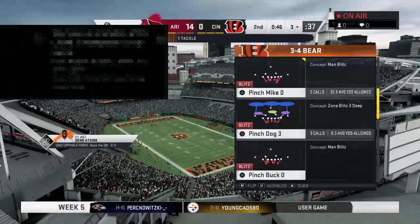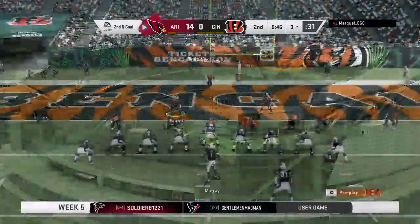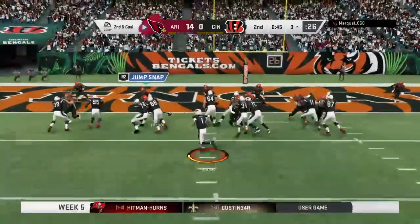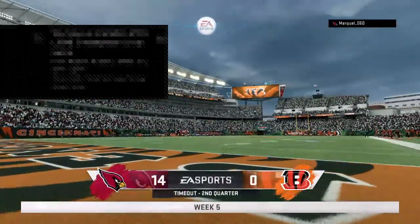First half. Second and goal at the 3-yard line. Let's go now. Check, hey, hold on. Check. Stepping up, he's going to keep it. And he'll get blown up behind the line of scrimmage, back at the 6.